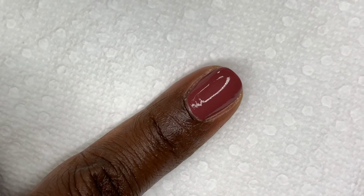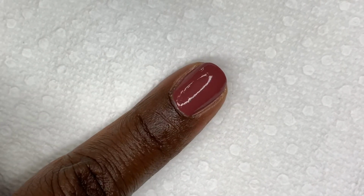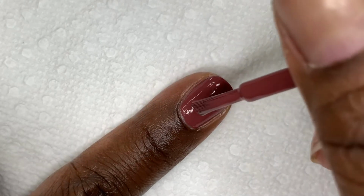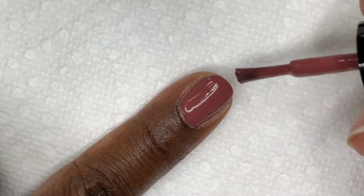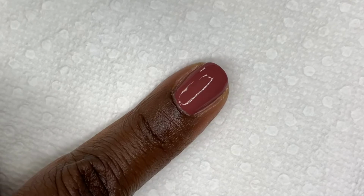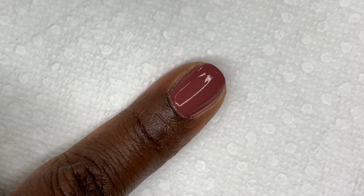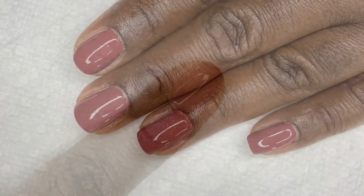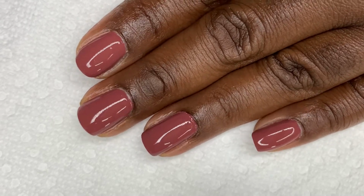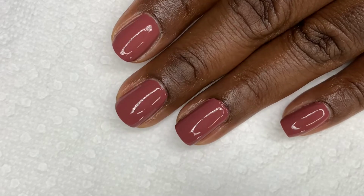All right, friends, I allowed that first coat to dry. And like I said, I don't need a second coat per se, but I'm gonna go ahead and do a light one anyway. And that is it. We're gonna go ahead and add a top coat. All right, friends, that is Fresh Cider and Donuts with a nice top coat, very pretty.